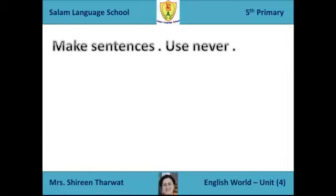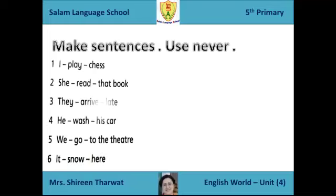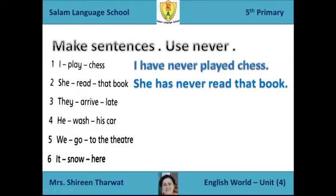Now, we will make sentences use never. We have here 3 words. The answer will be, I have never played chess. Number 2, we have, she read that book. The sentence will be, she has never read that book. Take care, the verb read in the infinitive is the same spelling in the past participle, but I pronounce it read. She has never read that book. Number 3. They have never arrived late.